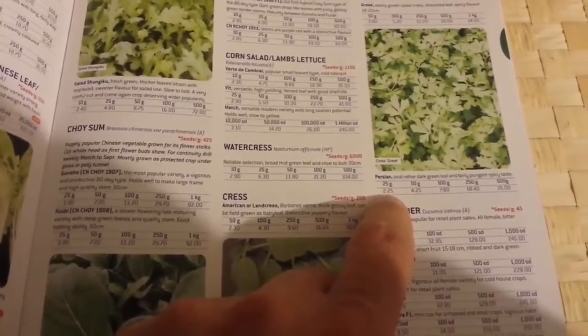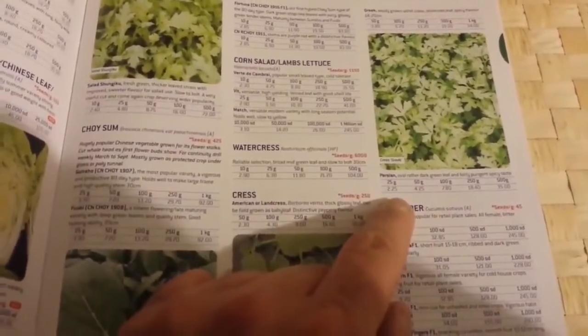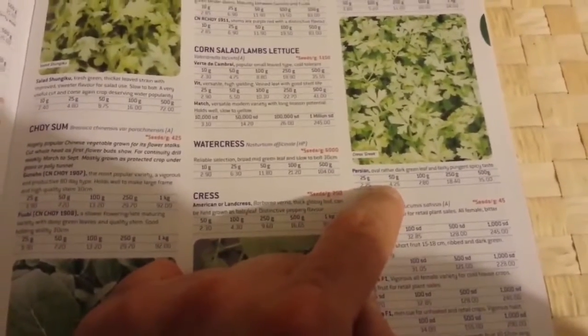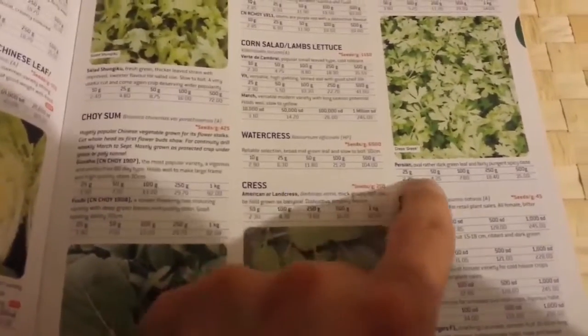I think I bought some in 2013. I still have the seed, but I will go and buy new, because after a while they may lose viability. This is the only place that has the Persian cress, and believe me, this is the best cress you can grow. It's easy to grow. It's not fiddly like the land cress.